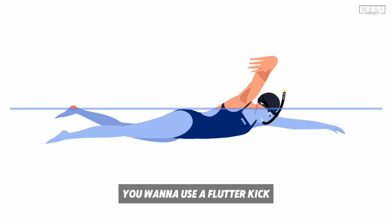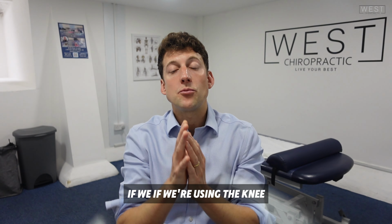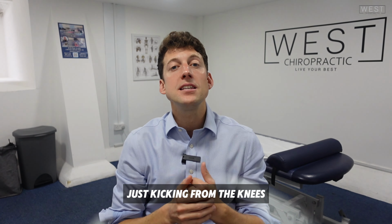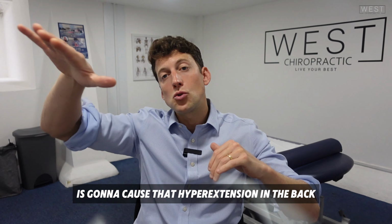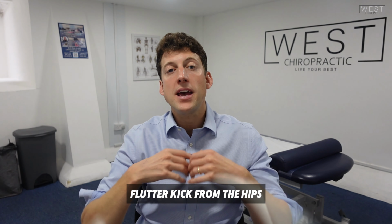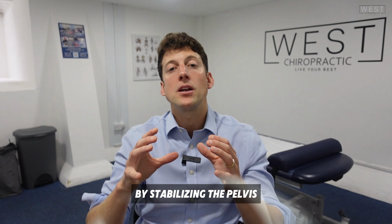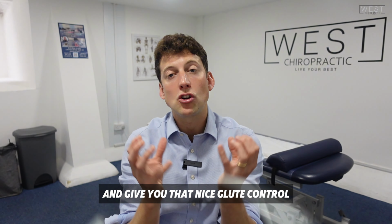How should you kick? Well, you want to use a flutter kick. So that's going to come from the hips, not from the toes or the knees. If we're using the knees and just kicking from the knees, that can also stress the lower back. It's going to cause that hyperextension in the back. So a strong, controlled flutter kick from the hips is going to really help to support that lumbar spine by stabilizing the pelvis and give you that nice glute control.